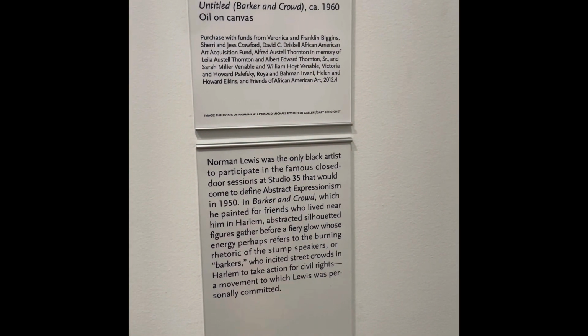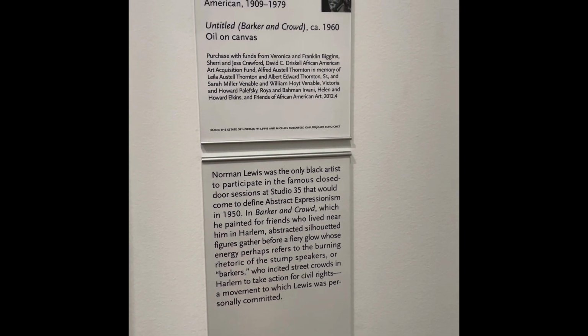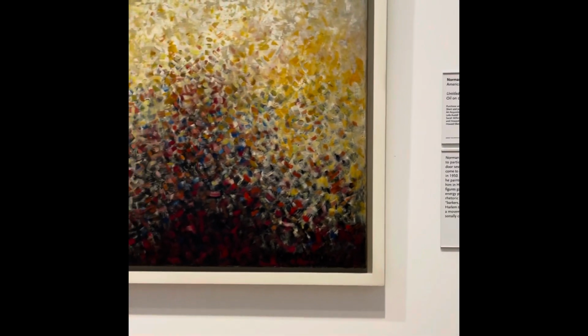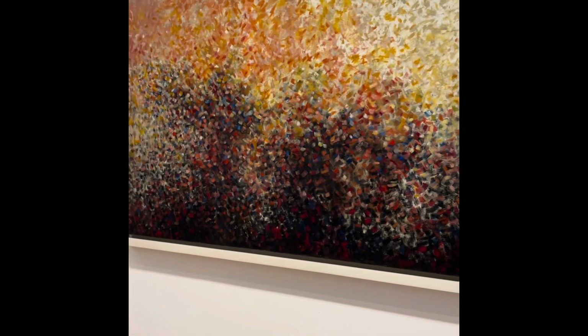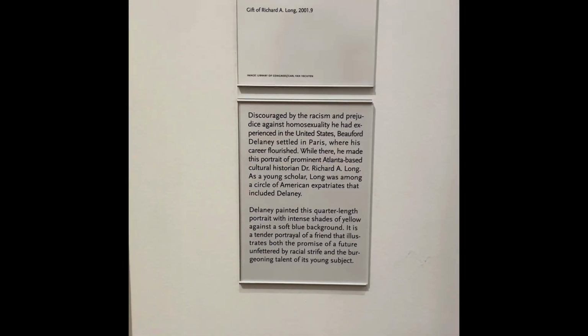Norman Lewis was the only Black artist to participate in the famous closed-door sessions at Studio 35. Way to go, Norman. This is gorgeous. Great job, Norman. Look at all the colors. Okay, I gotta shout out my guy Beauford as well.